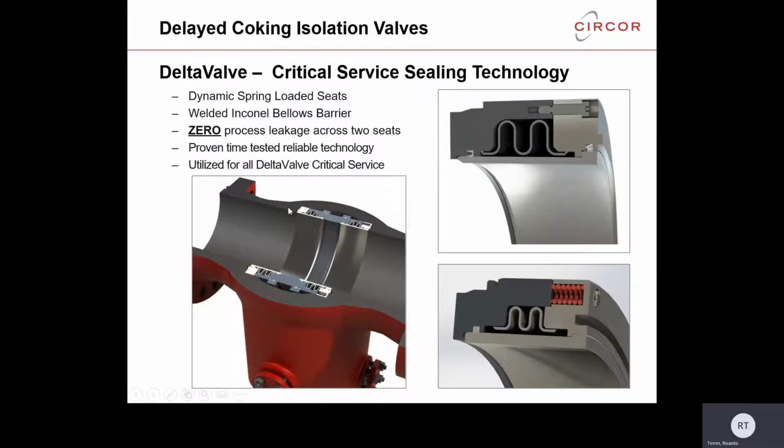So behind the DeltaValve success is really the innovative design of our seating technology. And DeltaValve first came to market on the bottom unheading valve. The use of this double block and purge technology in conjunction with seats that were designed for the delayed coker service and such that they could be used reliably throughout one turnaround to another.